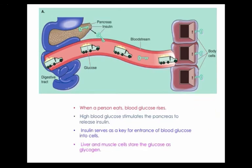Liver and muscle cells store this glucose as glycogen. If you recall, glycogen is the storage form of glucose in mammals, and we're mammals. Once those stores are filled, extra glucose will be stored in the adipose cells as fat.